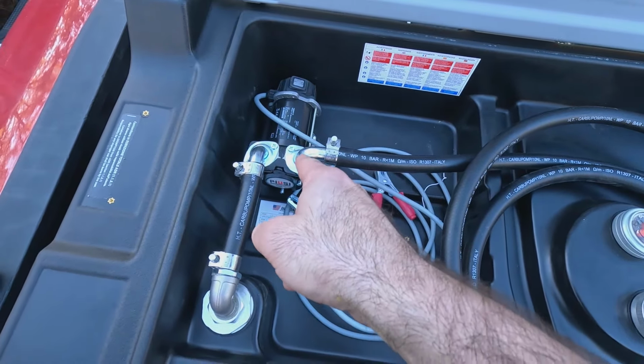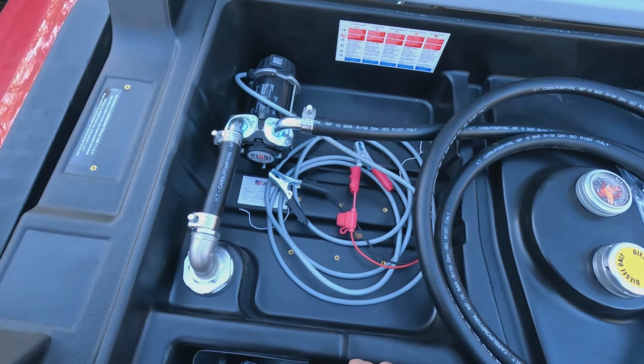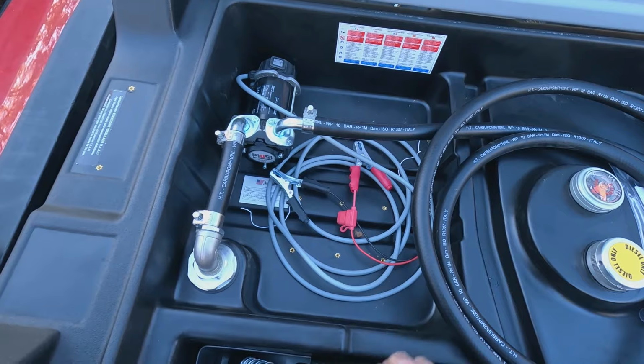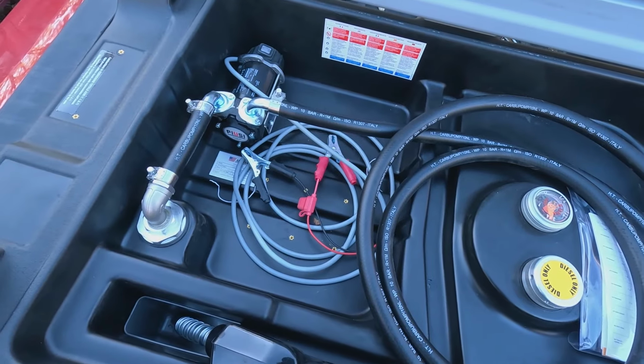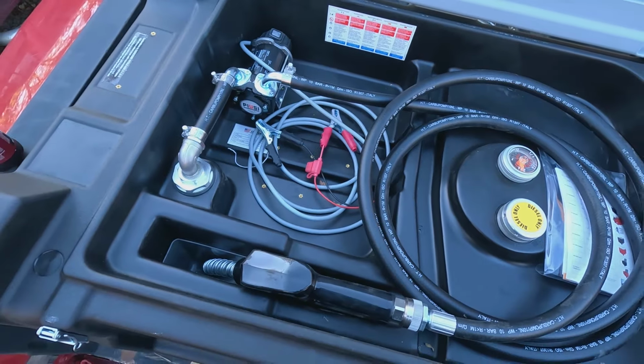Man, that pump is pretty fast. I was pretty impressed with that. It actually made filling this thing up pretty quick. 20 something ish gallons, maybe 25 gallons I put in there, and it didn't take any time at all.